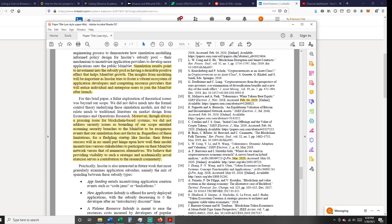Regardless of these limitations, for a fledgling startup like Insolar, their future success will in no small part hinge upon how well their models incentivize their various stakeholders to participate on the mainnet. And that's key: participation, value, and adoption versus the numerous alternatives. We believe that providing visibility to such a strategic and academically novel exercise serves a contribution to the research community.